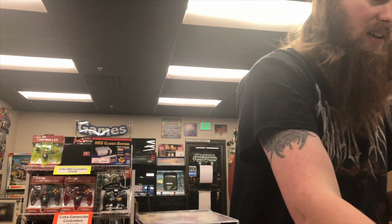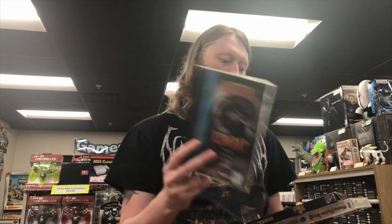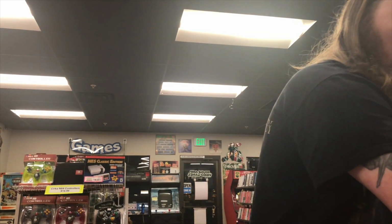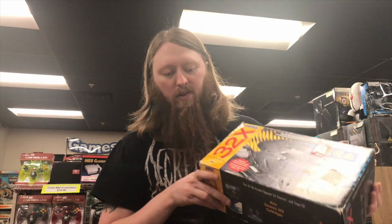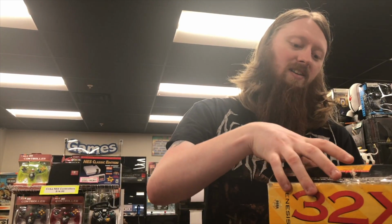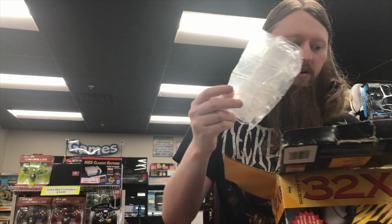And then the three games that we are keeping: Mortal Kombat for the Sega CD, Hook for the Sega CD, and Virtua Fighter Kids, which is like a little chibi version of Virtua Fighter, which I think is super cool. And then we got another 32X in the box. This is the second one that we've gotten in the past four days, which is crazy. So let's see what's in here. Some bubble wrap.